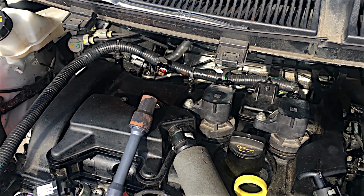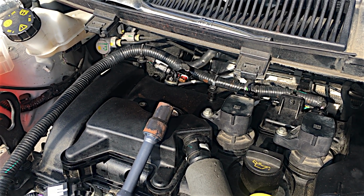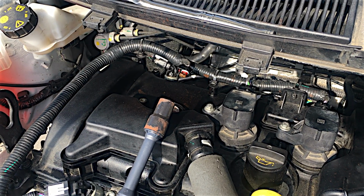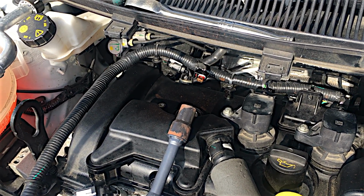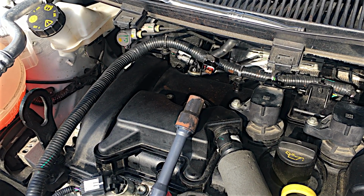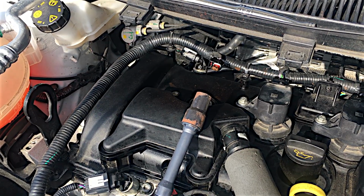So she gets home and I pop round and have a look at it, and I start the car up and it appears to be running fine. So I rev it, and when I rev it I get a misfire, but it's not a misfire that's there permanently. So I'm thinking to myself, it sounds like either a spark plug or ignition coil pack. I'm ruling out any engine damage.